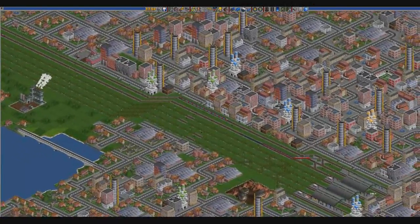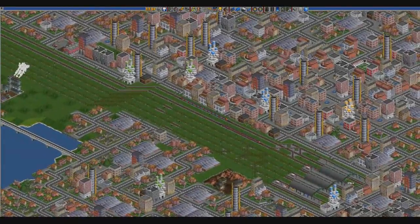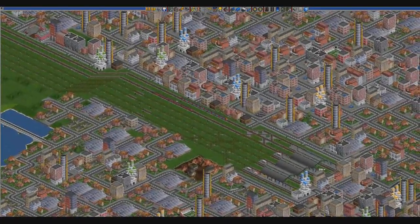But we're just about to approach the main station. I'm only going to do a little bit more of a commentary here. Probably the first 5-10 minutes of this is going to be commentary. And then we'll let the music take over proper for the rest of the video.